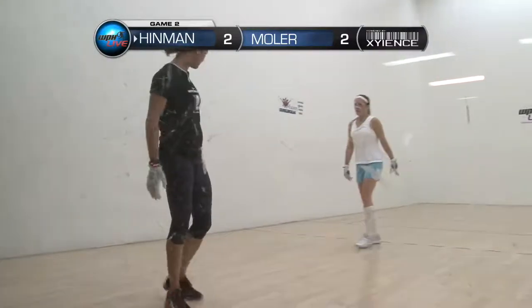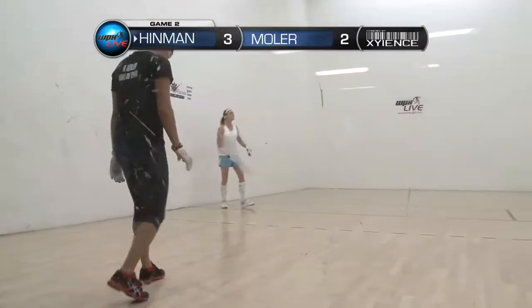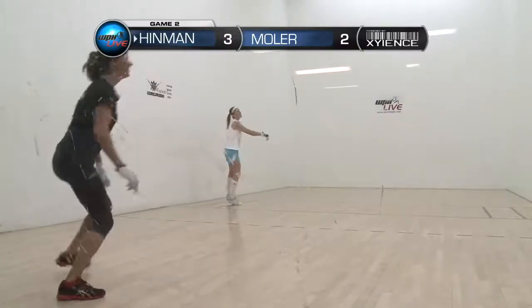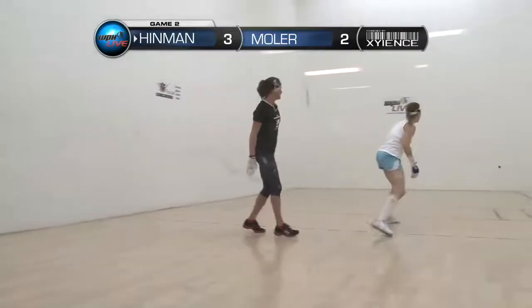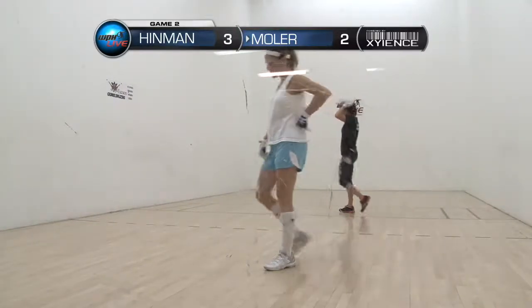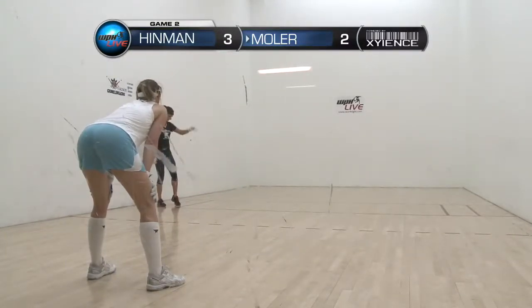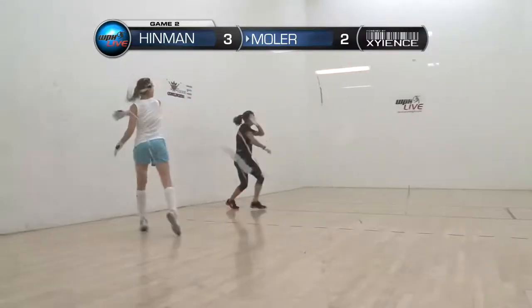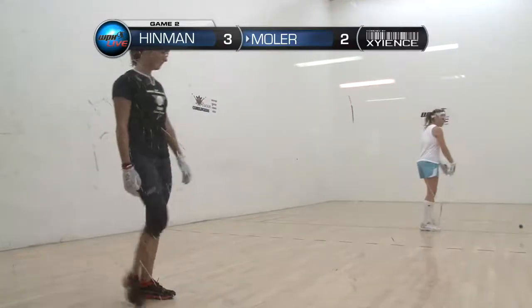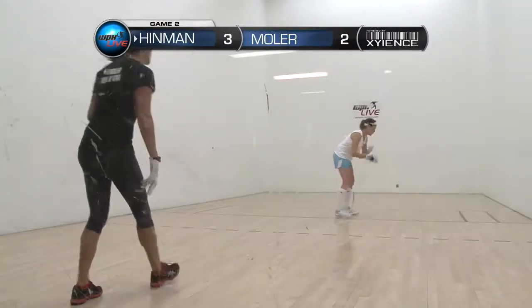Point. Three, serving 2. Good shot. Jennifer really does look fatigued, Dave. And there's Ashley with another one of those strange hand errors.